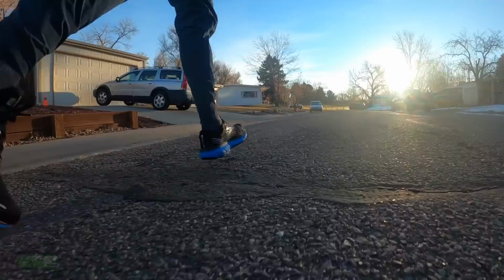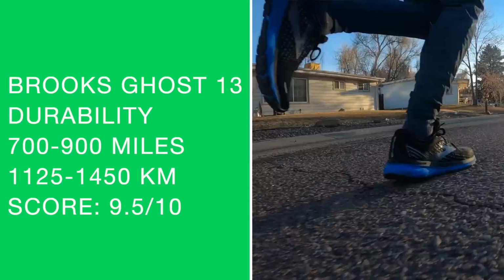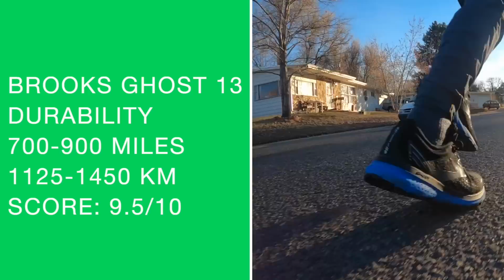Durability prediction, we're looking at 700 to 900 miles. There you go. I think you could easily get 800, 900, maybe even more. I think this midsole is going to, I think everything is going to last. The upper, the midsole, and the outsole, 100%. So there is my score for the durability prediction.